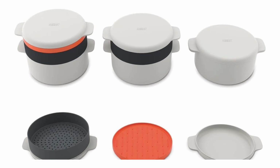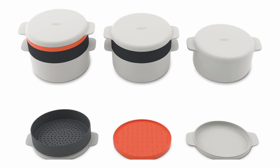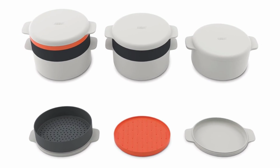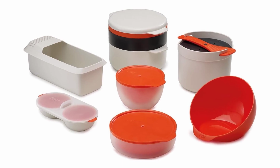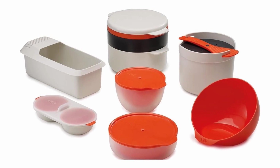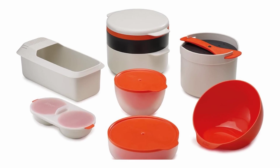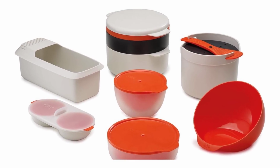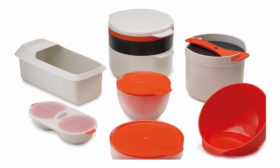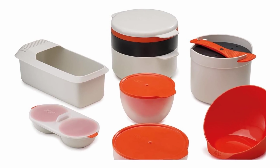The integrated handles make it easy to remove from the microwave, and the set is suitable for use in microwaves up to 900 watts. While the price is on the higher side, the versatility and premium build quality make it worth the investment, especially for those who like to cook multi-component meals. This set is perfect for busy individuals or families who want to maximize their microwave's potential. Pros: stackable design for cooking entire meals, premium build quality, and versatile functionality. Cons: higher price point and limited capacity for larger families.